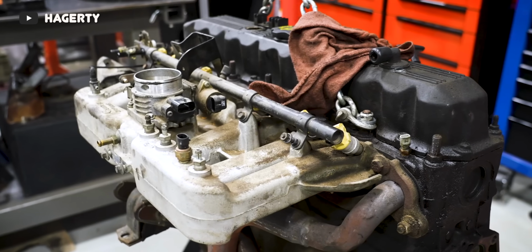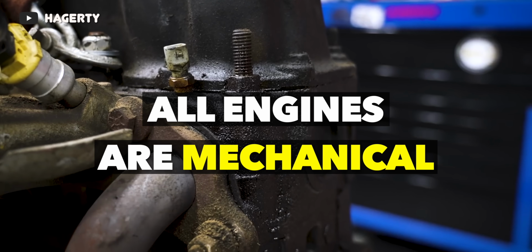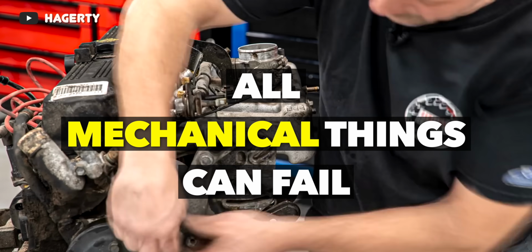Alright, before we get into this, I want to mention that this list is in no particular order. There's a lot of good engines out there, there's a lot of bad engines out there, there's a lot of indestructible engines out there. So if your pick isn't on this list, drop a comment down below letting me know what it is. That being said, no engine is truly indestructible, as all engines are mechanical and all mechanical things can fail in one way or another.